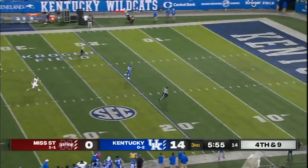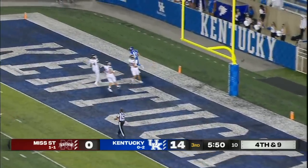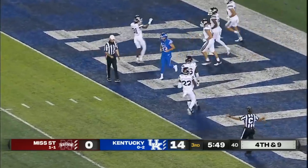Whoa, bad snap all the way over Duffy's head and inside the 5. He'll punt it out of the back of the end zone, and Mississippi State grabs a safety.